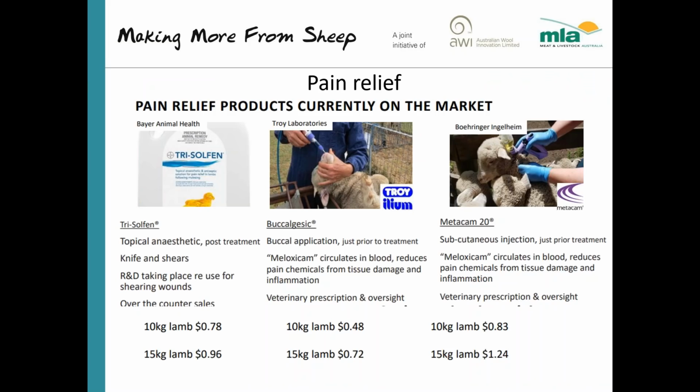This is taken straight from the AWI website. There's a couple of very good articles on the AWI website on pain relief. So at the moment we have Trysulfone, we have buckalgesic, and we have Metacam. Trysulfone is available now over the counter.